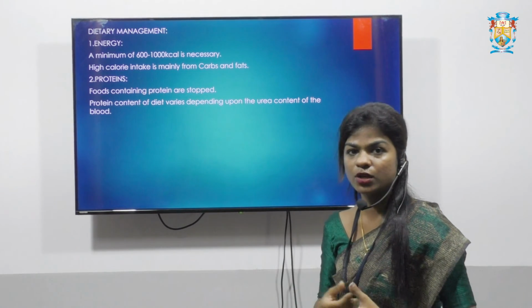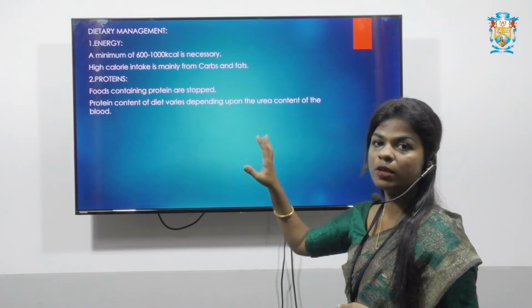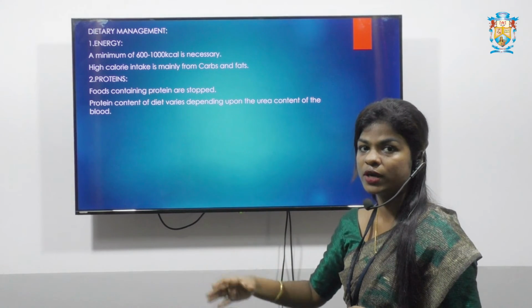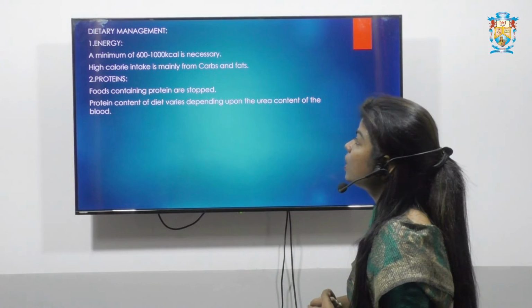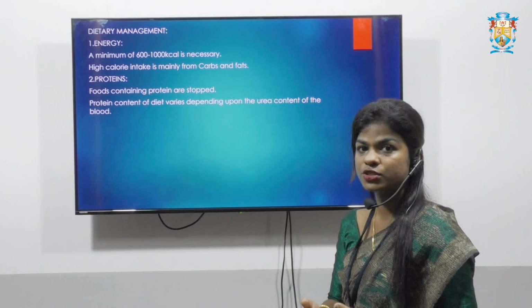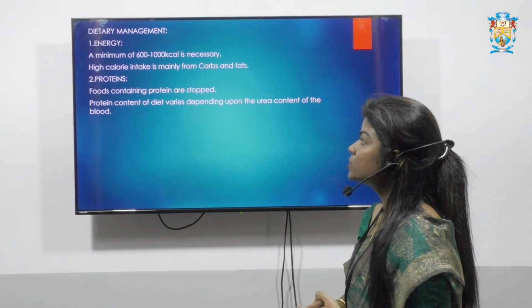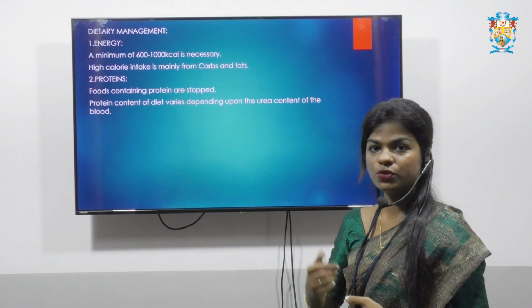Dietary management of acute renal failure: energy of about 600 to 1000 kilocalories is very important, or adequate to meet the requirements. High calorie intake is mainly from carbohydrates and fats, so energy usually comes through carbohydrates and fats. Foods containing proteins are stopped. You have to restrict the proteins.